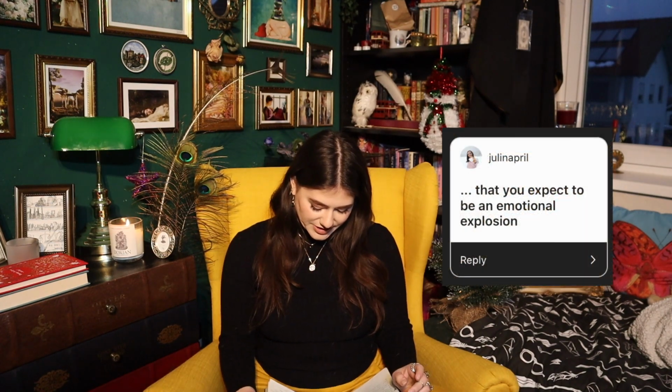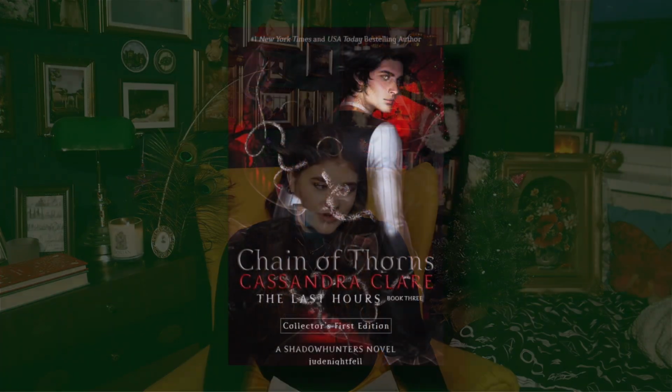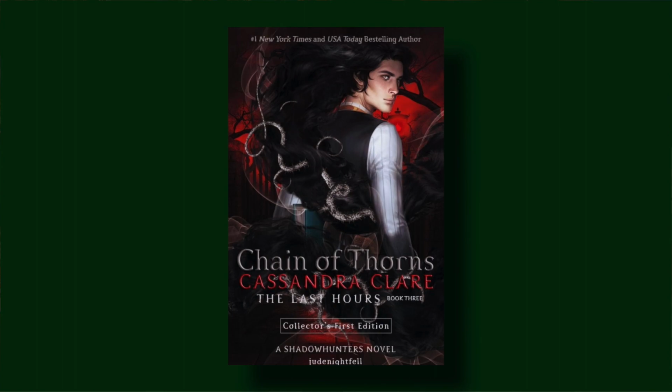Show me a book that you expect to be an emotional roller coaster. Again, I don't think there will ever be books that affect me as much as the Shadowhunter Chronicles do, because I've been with them such a long time, and they initially, in 2016, made me fall in love with books for the first time in my life. There's a huge connection between me and these books, and that's why it's no wonder that I chose Chain of Thorns by Cassandra Clare, which is set to come out next year, I think.